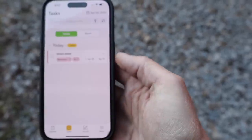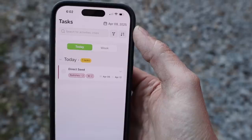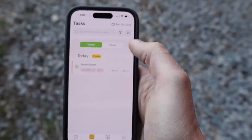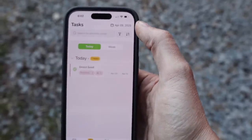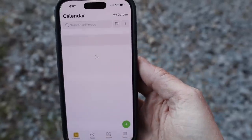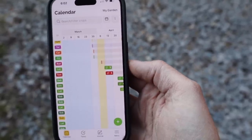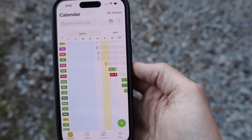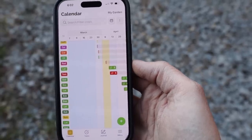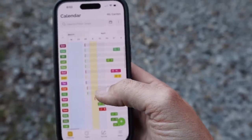I'm gonna click apply. That's gonna change the date up at the top of the task list there. And now if I mark direct seeded as complete, it's gonna mark it off on the 9th. So if I come over to the calendar, it will now have them marked off as seeded on the 9th, on the day that they actually happened.